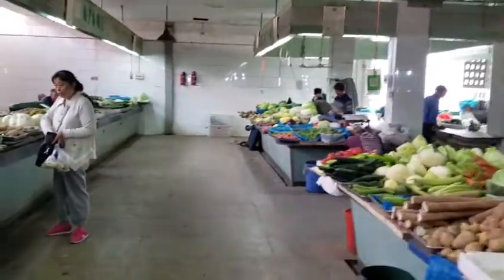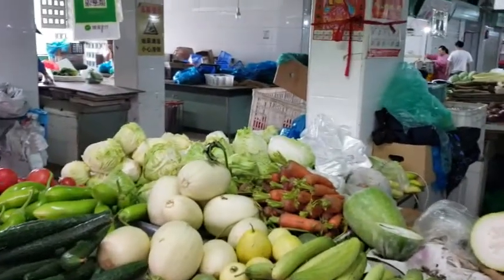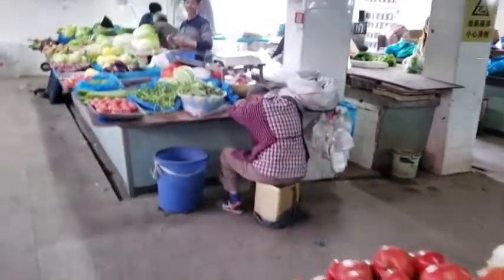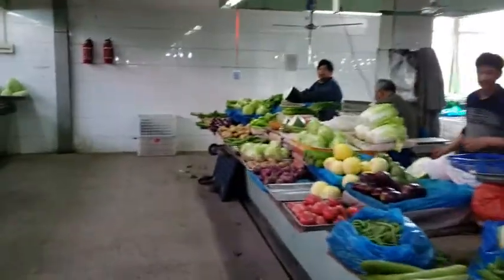And those are all fresh veggies, and most of them are plucked today. Because they will have hard time selling it if they're not. Okay, I'm gonna go shopping for a bit.